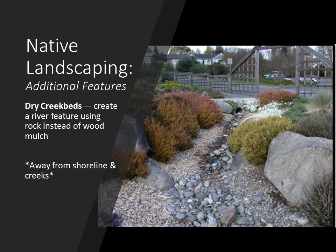You could also install a dry creek bed feature. This is just simply using rock instead of wood mulch to create a nice aesthetic feature in your native landscaping. Please note that the dry creek bed has to be located away from the shoreline, creeks, and wetlands.